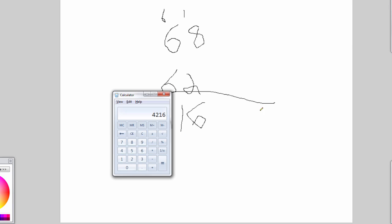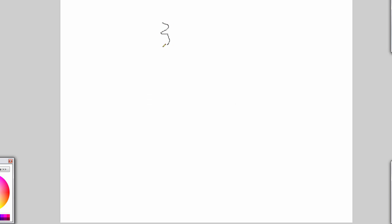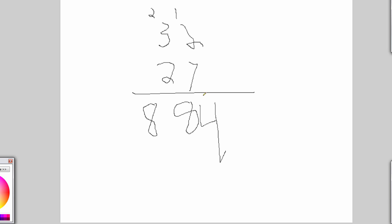4216. Now, let me show you where this doesn't work. Say I want to do 32 times 27. 7 times 2 is 14. We carry the 1 over. 7 plus 2, which is 9, times 3 is 27, plus the 1 is 28. Put the 2 here. 3 times 2 is 6, plus 2 is 8. 864. We're off by 20.